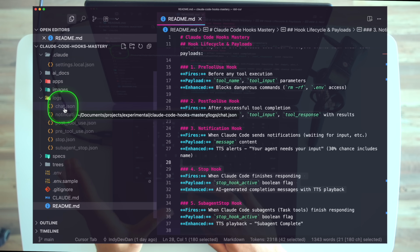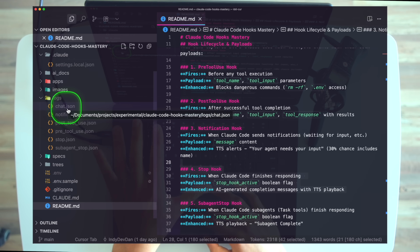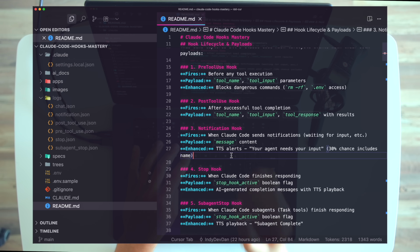Inside of the stop hook, I'm copying the entire chat conversation into this file. This is the perfect time to use this hook because everything's done. Claude Code has finished responding, so I can just dump the entire chat right here. This is key for observability of your agent. What happened? How can we improve it? This is a classic engineering idea. If you don't measure it, you can't improve it. We need to measure the output.